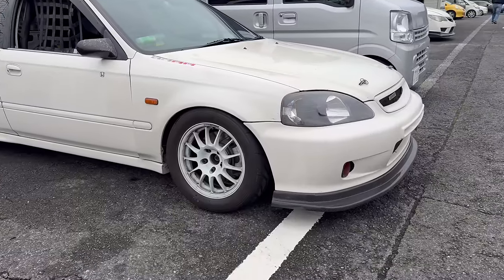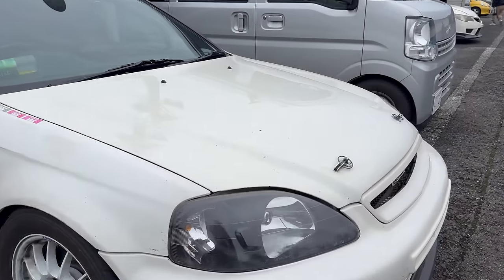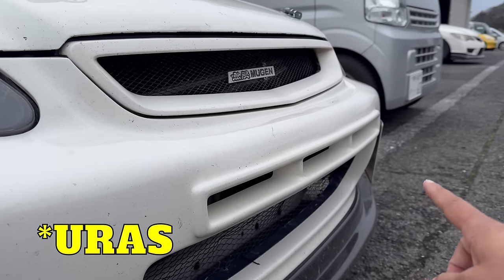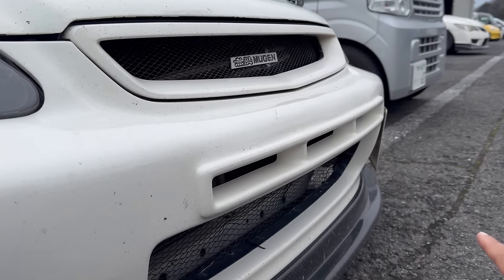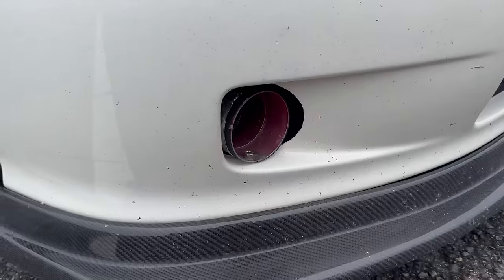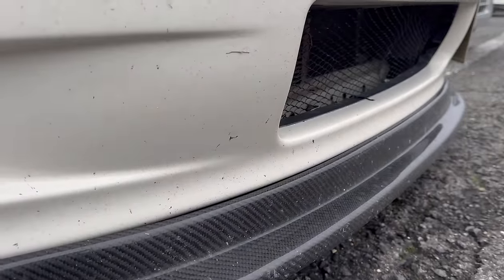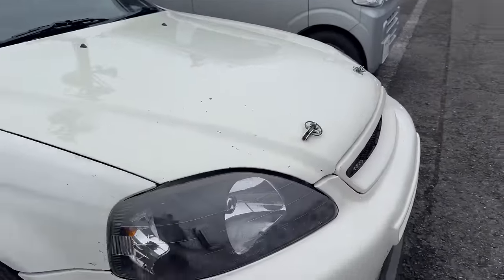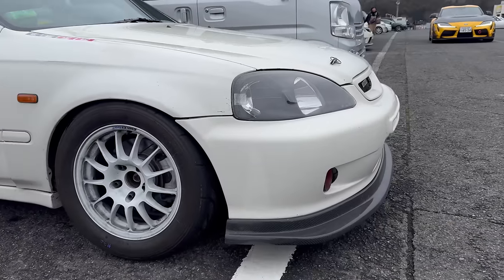Okay, cool. We just actually talked to the owner for a little bit here. It's a normal bumper, and this is a Urus add-on, I believe. And then, of course, the carbon fiber lip is Exceed, which is a new style lip, something I haven't seen yet. But yeah, I saw this from afar. I just ran over here. I had to check it out real quick, so that's pretty dope.